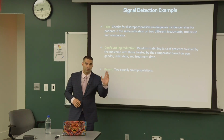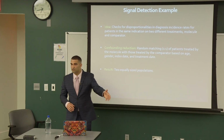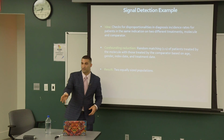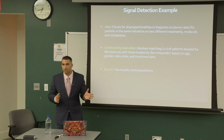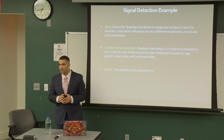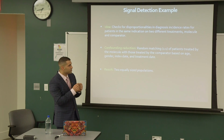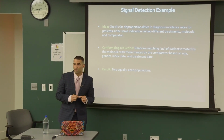So if somebody from group A had hypertension, they were diagnosed in January, we're going to make sure that match in group B was diagnosed in January. Why? Because we want to make sure that you've had the disease for the same amount of time. So matching the index date and the treatment date, as well as age and gender, are very, very important here.